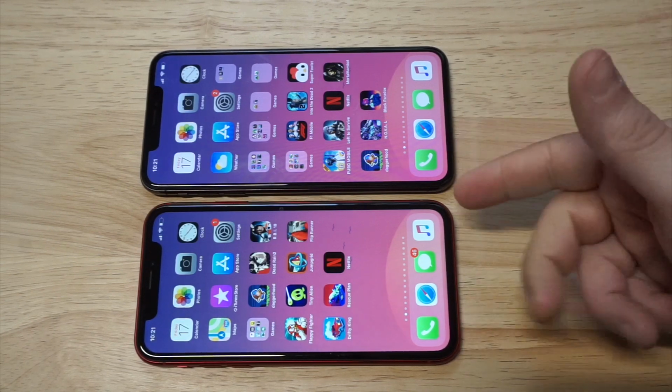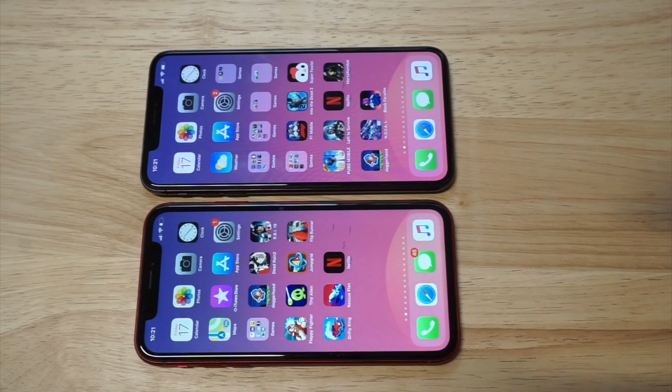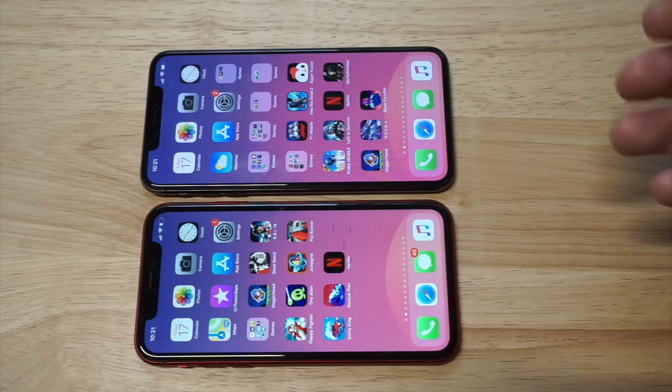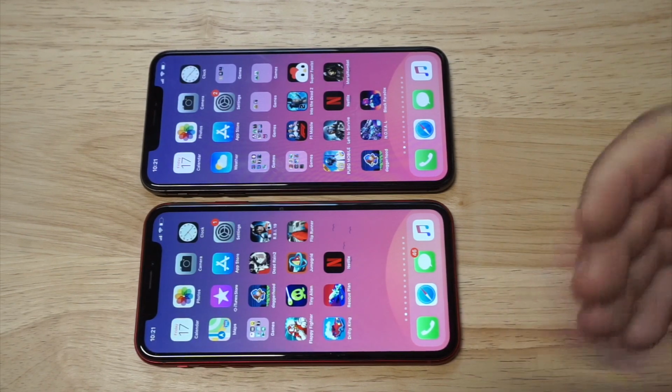The other thing about the XS Max, it is a little bit harder to carry around throughout the day, I'm not going to lie. I think that's why I probably use the XR more on a daily basis. But when it comes to watching videos and playing games, obviously I'm going to prefer the XS Max to the XR. But with all that said, I still love the iPhone XR, guys. I'm not going to say it any other way.